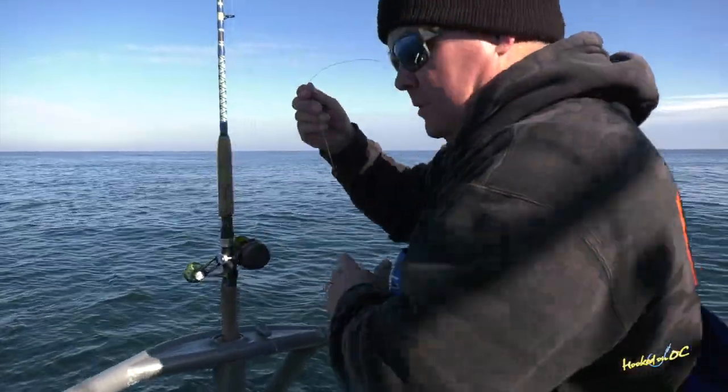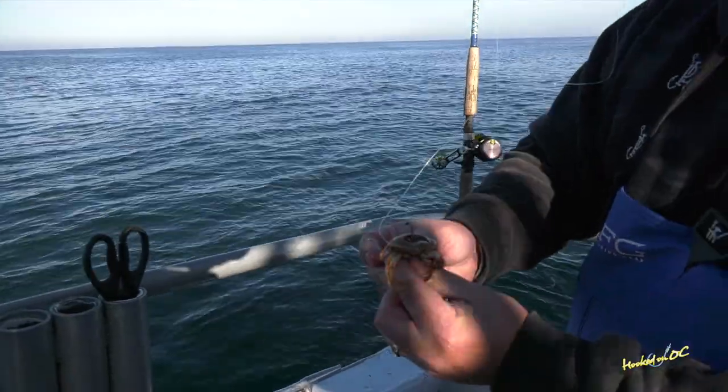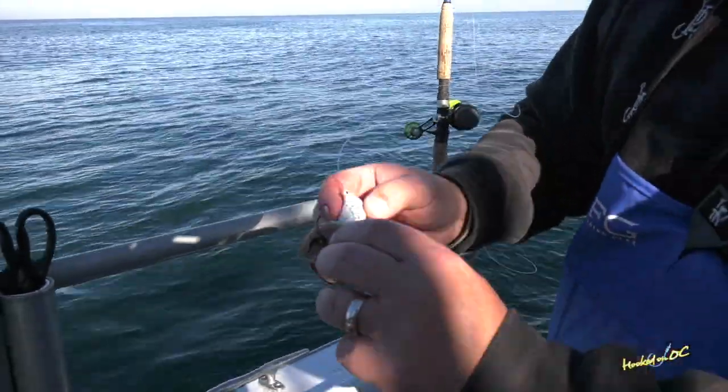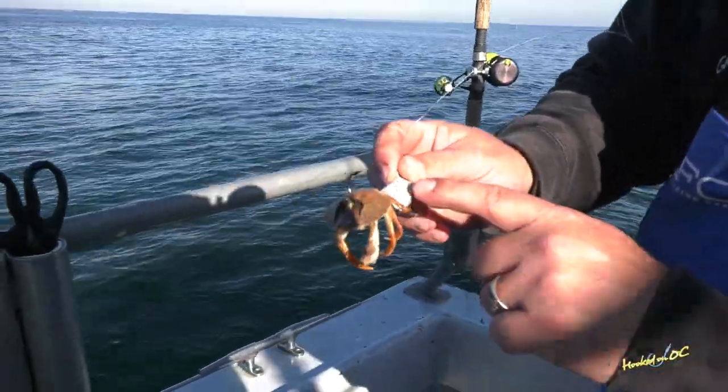And we're using white crabs. That's the white crab, all right? This is the bait that's going down as soon as Captain Monty says drop them in. So anywhere from a 1.5 to 3 ounce Deadly Tackle Tog Jig.